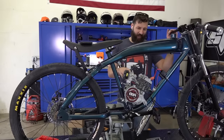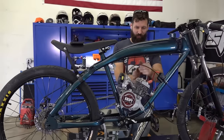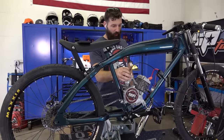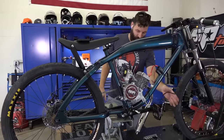I mean, it's possible that the head is on backwards. That's possible. It might want to be this way. It's also possible the piston's in wrong. But I don't know. Let's just put gas in it. Let's put some gas in it and let's put it on choke. And I mean, I think it's ready. Let's fire it up. Let's zip tie this stuff. Get this stuff all nice and tight.